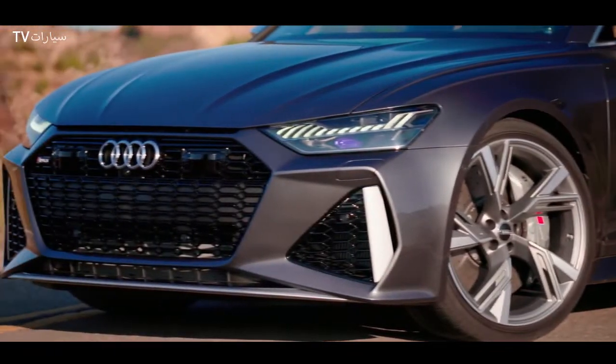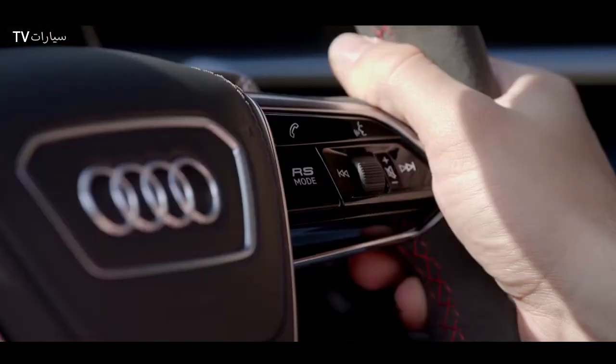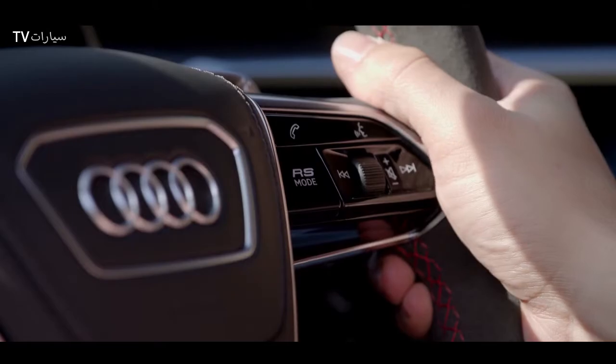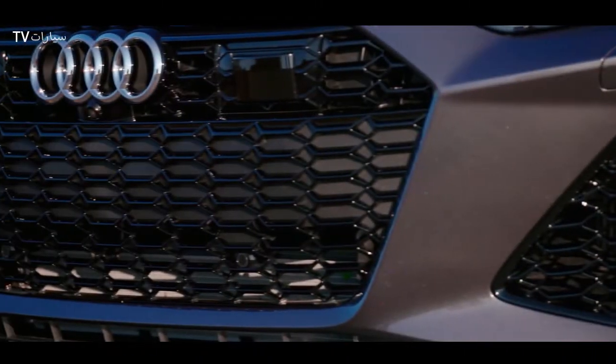This can be increased to 280 km per hour, 174 miles per hour, with the optional Dynamic package, and even to 305 km per hour, 189.5 miles per hour, with the Dynamic Plus package.